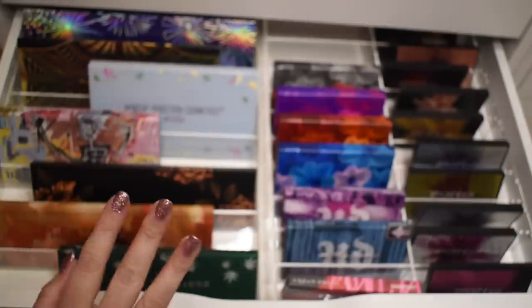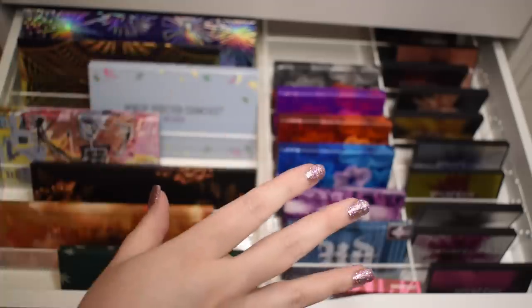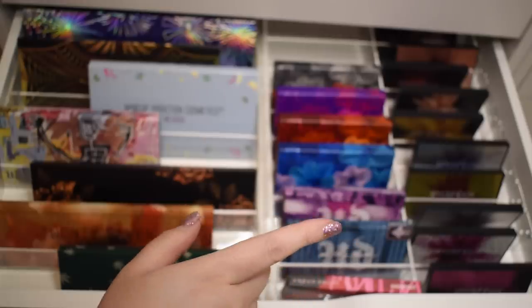Alright, and a little later I'll go into more detail on these Smashbox palettes. And I actually did swatches of all of these palettes. I'll probably move that to the end. If you're interested in that, I'd probably stay to the end.